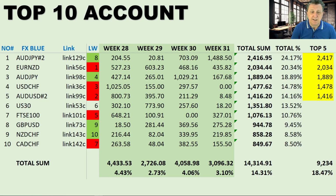This is link 98C. It was number 4 last week. Also this one has moved a bit forward. But again, it didn't have a good week in 31st, but it did have it in week 30. So obviously again here with the two different settings, it takes advantage of different parts in the market overall, but still comes out at $1,889 or 18.89%. So definitely they're all up there.